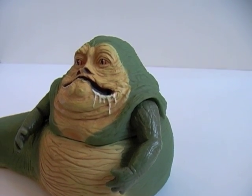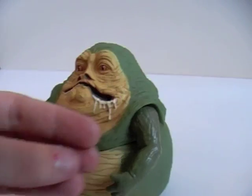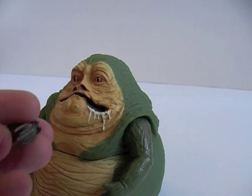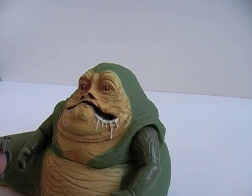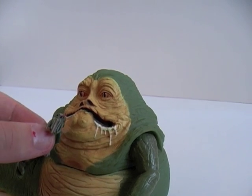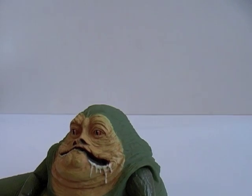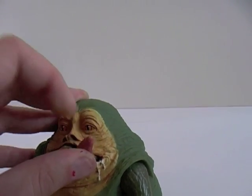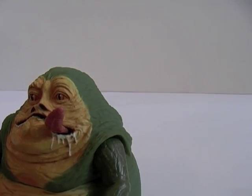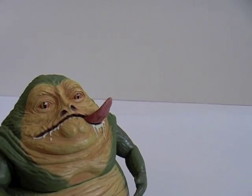It does come with this little critter, some kind of Tatooine vermin for Jabba to feed himself. And interestingly, Jabba comes with this removable tongue, if I can get that in. As I said, ready to lick Leia.